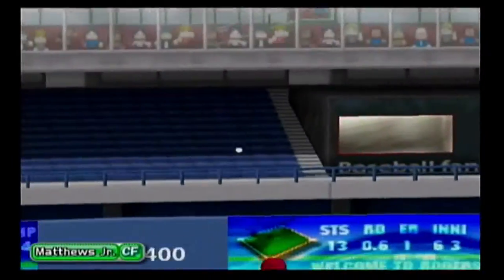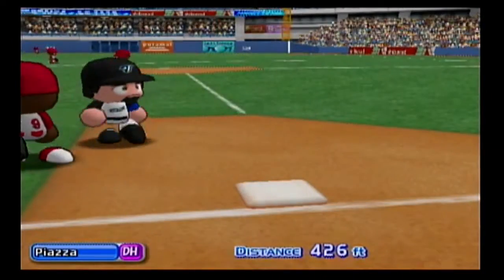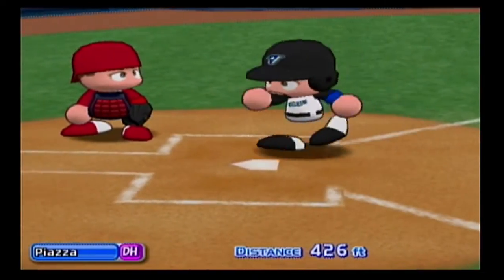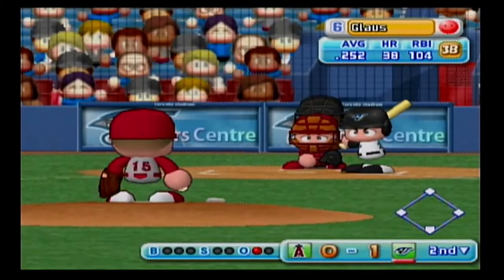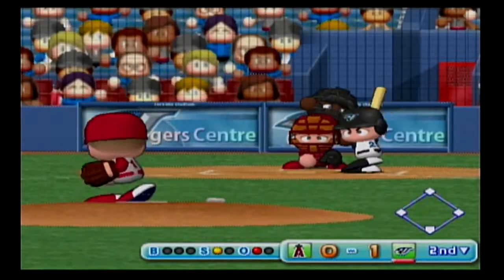Big swing to center field. Look at it go. There it goes. And he hits the first home run of the game. That was a weak pitch, and it got what it deserved. And he touches home plate after circling the bases. Next up, Tony Gloss. He's set to deliver the first pitch. Strike. Count 0-1.